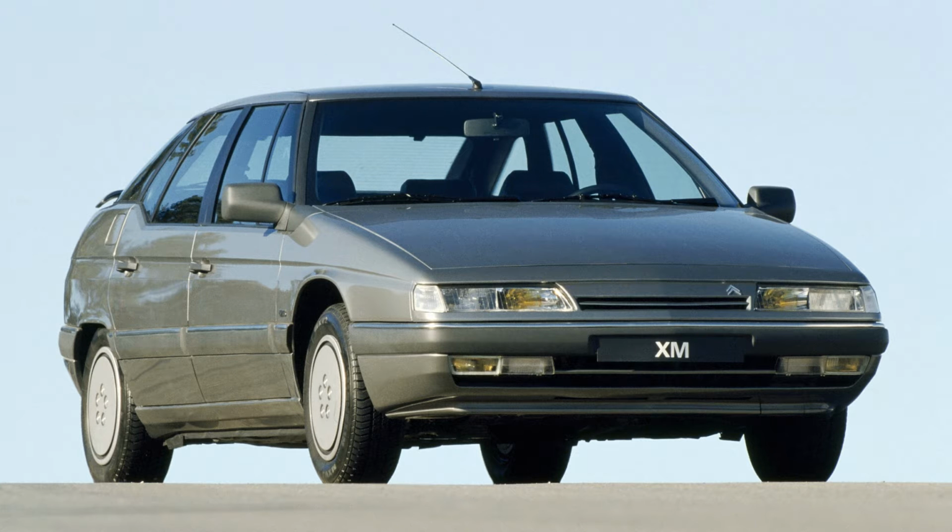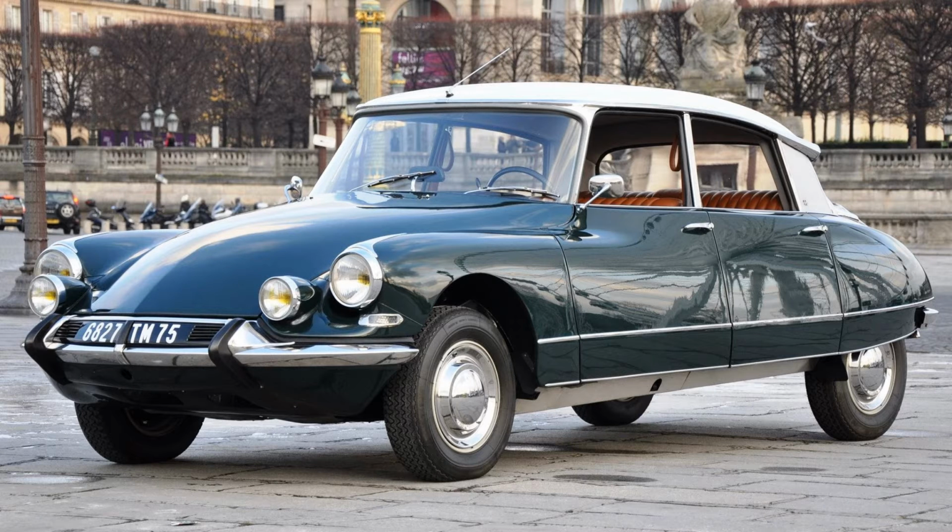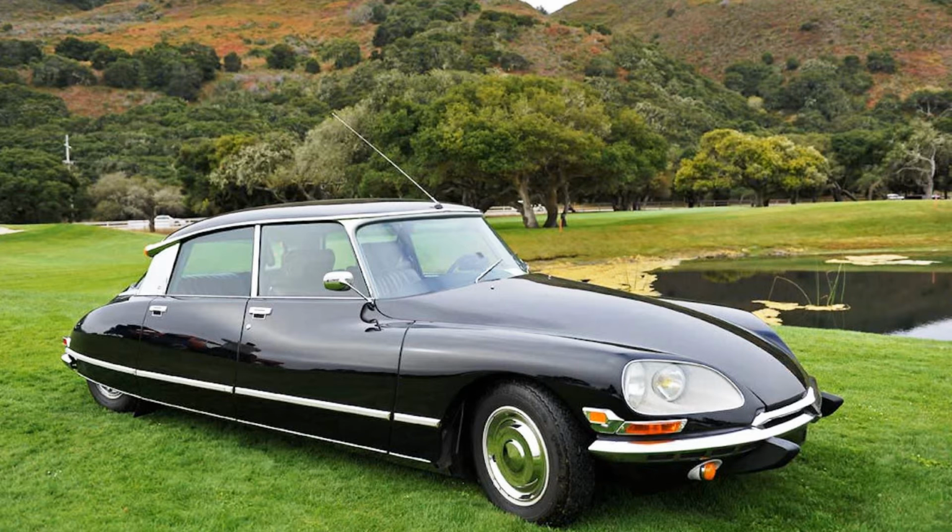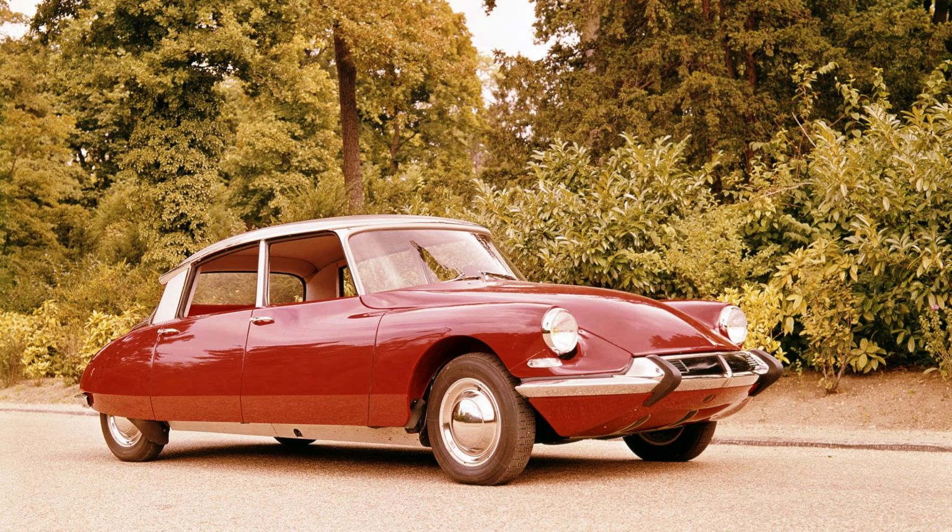The history of the XM started in 1955 with the appearance of the famous Citroen DS, which bravely challenged the ways how a car may be designed and engineered. In addition to a very unusual appearance, the DS had a complicated hydro-pneumatic system combining the suspension, steering and brakes all together.